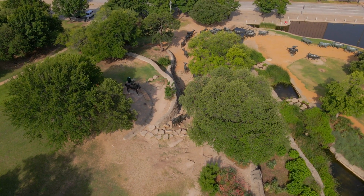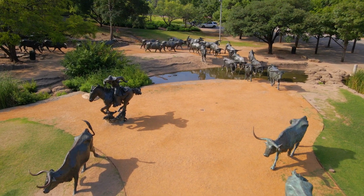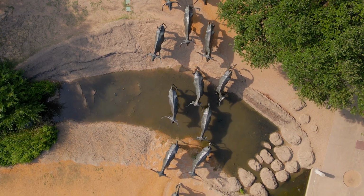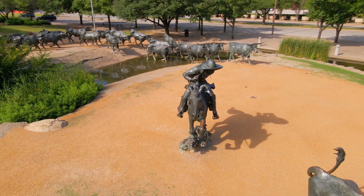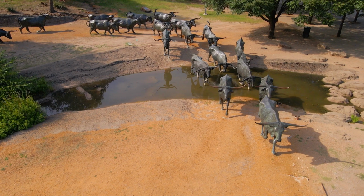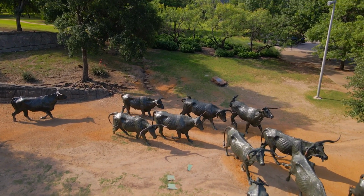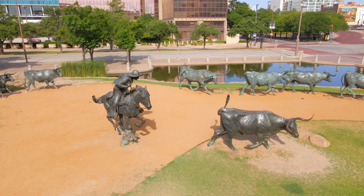Our first stop is Pioneer Plaza. This captivating urban park and sculpture garden pays tribute to the city's history and pioneer spirit, and features a stunning bronze sculpture installation created by artist Robert Summers, which features a dramatic reimagining of a 19th century cattle drive with larger-than-life bronze statues of cowboys on horseback, longhorn cattle, and other elements that vividly depict the challenges and adventures of Texas pioneers. It is not only a remarkable work of art, but also an interactive historical experience, allowing visitors to wander through the scenes and gain a tangible connection to Dallas's Western heritage.